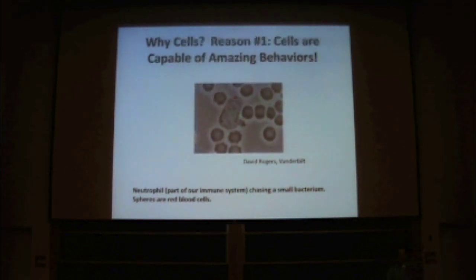So you can imagine that very sophisticated computation must be occurring in that cell to enable it to be able to specifically sense that bacterium and respond accordingly. So we'd like the scientists to understand how that's accomplished, and then as engineers, we'd like to mimic that behavior.